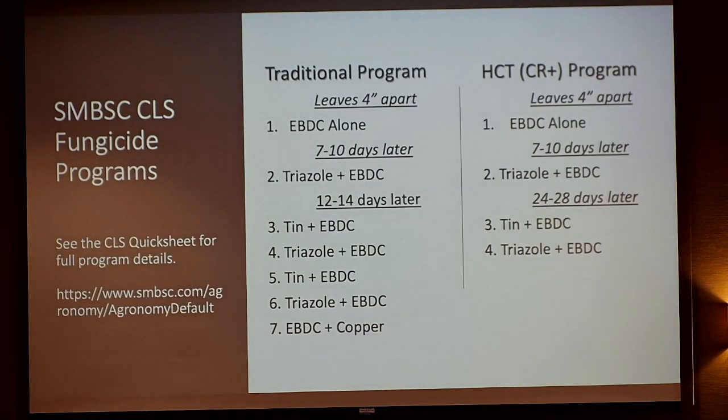So this is the program for 2024. I'm going to walk through it, point out the similarities to 2023, but also some of the differences. So traditional program and the HCT or CR Plus program, again, we are wanting people to start early, approximately at the 4 leaves apart stage. Nate touched on why this is important with the latent infections. When do those latent infections occur? Well, right there in the last week or so of June, before canopy closure. And so we want to get out there before the canopy closes, get a product on, get good leaf coverage on all the leaves. Don't let that close up before we get a fungicide down to the lower leaves. Otherwise, we develop that microclimate that's really good for disease infection to occur.